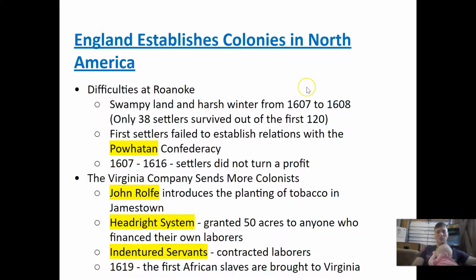So, about the colonists. The first colonists that came within this first year, many of them died. Out of the 120 or so that came, only 38 had survived all that first year in what's known as the starving times. They were prone to diseases in a swampy area. Not only that, but they didn't bring a lot of agricultural materials or livestock with them.